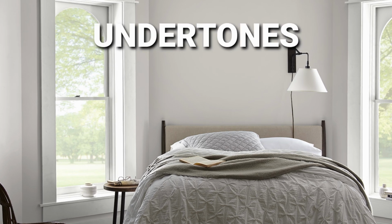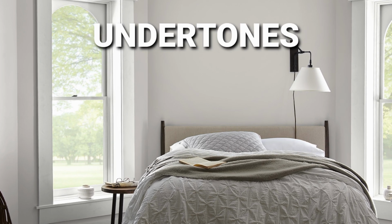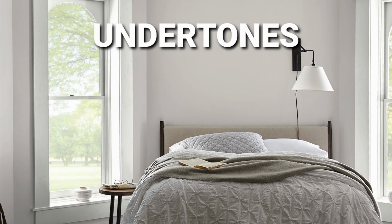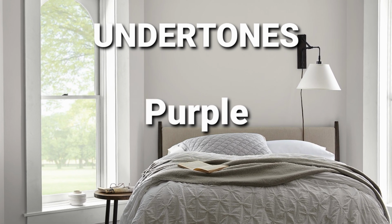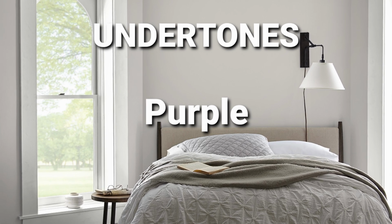The undertones here are tricky to notice for a lot of people, but essentially that little bit of brown can create the slightest purple undertone in actuality with your lighting. It is a rather muted purple on its own, and it really only becomes an issue if you're having trouble matching it with your flooring and perhaps your backsplash, because you want to make sure that they mesh together well rather than complement or oppose each other on the color wheel.